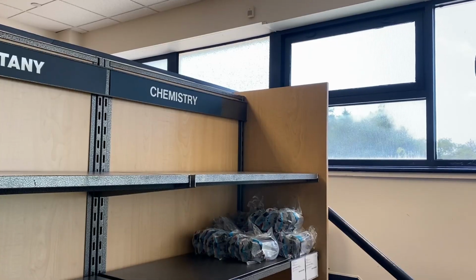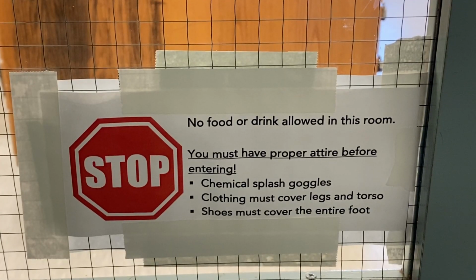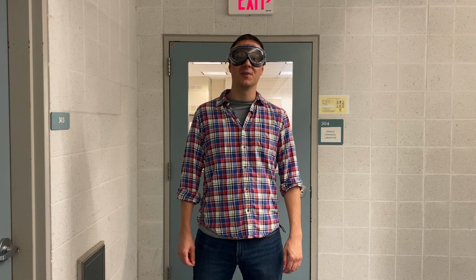You should purchase your own pair of goggles, which may be available online or at your campus bookstore. If you are lacking lab-appropriate attire, you will not be allowed in the room. Now, I'm ready to enter the lab.